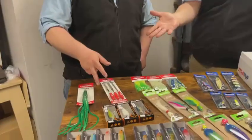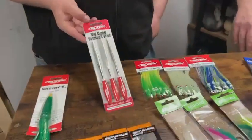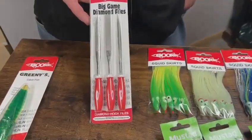Yeah, we'll talk about the tools here. So we're staying with Boone. We got some diamond files. I use these. They're fantastic.